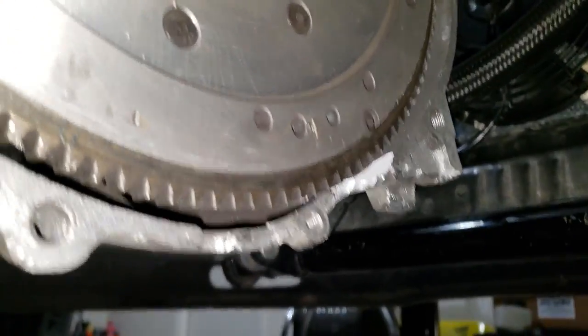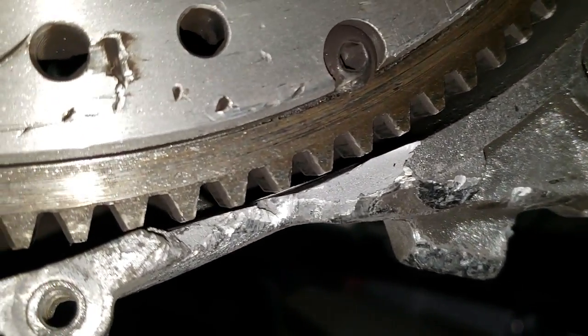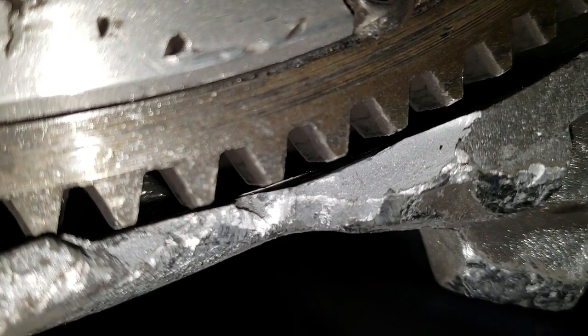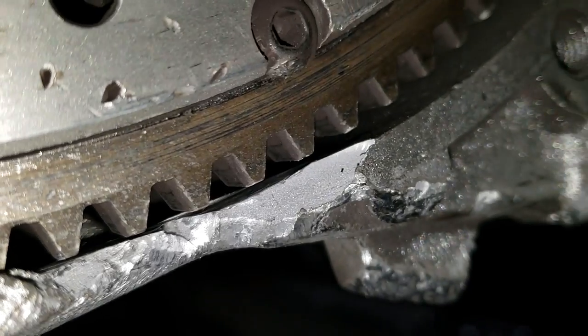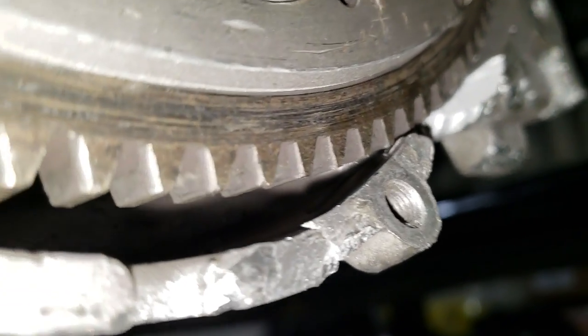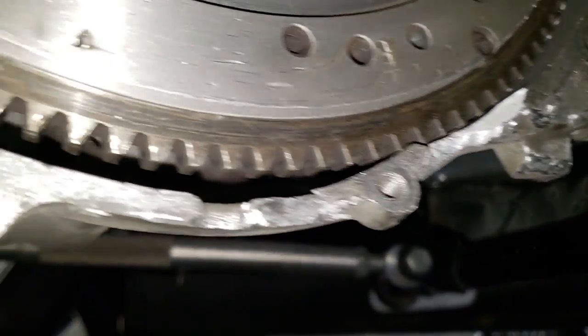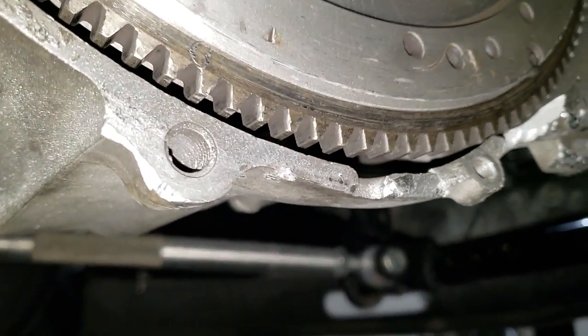Look at that, where the inspection plate got smashed. Look how close that is, dude. It's right at the edge. I'm gonna bend it out just a little bit, just to make sure it doesn't hit. I mean, I had the engine running and it doesn't touch, but it's uncomfortably close. Time to fix that.